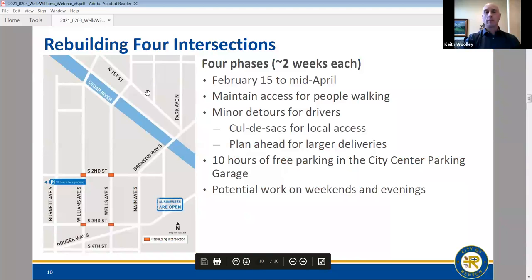So we're going to rebuild four intersections again, two on South Second, two on South Third. We are scheduled to start February 15th. And while we're working on the intersections, you will still be able to walk through these intersections. So there's no detours for pedestrians, but there will be detours for drivers.